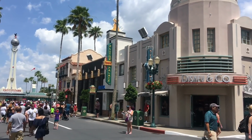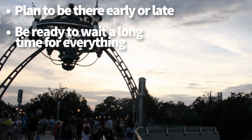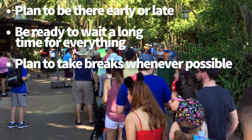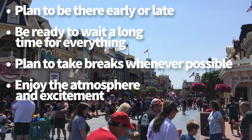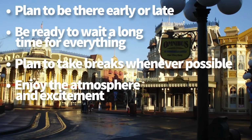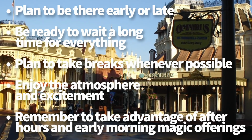But if you want to make a go of it, follow some of our general crowd tips. Plan to be there early or late, with the preference being early, of course, because you might not get in if you wait till the very end of the night. Be ready to wait a long time for everything. Pandora had guests waiting an hour to get into stores and 45 minutes to get out of them again. Plan to take breaks whenever possible, particularly midday. End of August and September in Disney World will be really hot. Enjoy the atmosphere and excitement. This is a once-in-a-lifetime opportunity to see a new land opening at a Disney park. To be one of the first people in Batuu, stay positive and stay nice. And also remember to take advantage of after hours and early morning magic offerings if you want to get into those parks and not battle some of the more significant crowds.